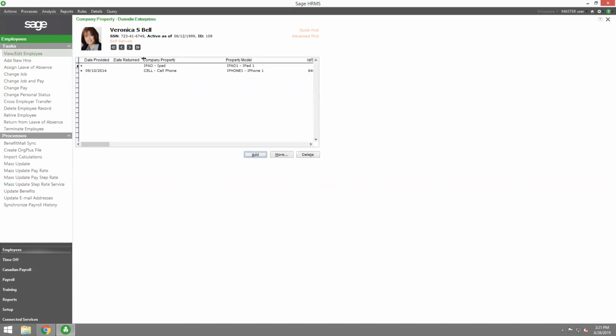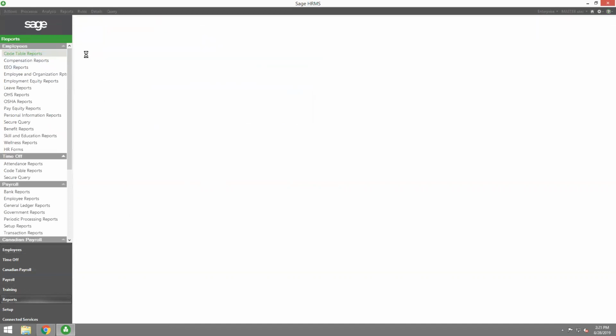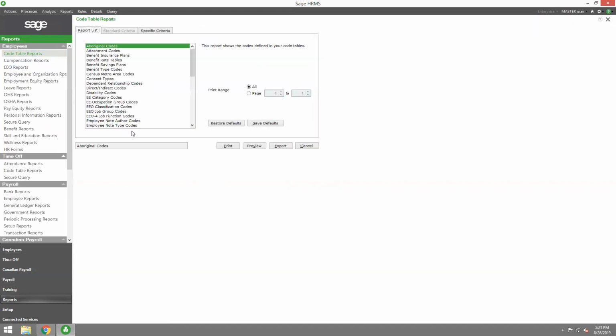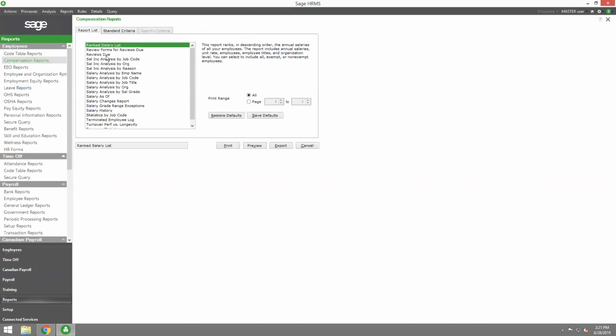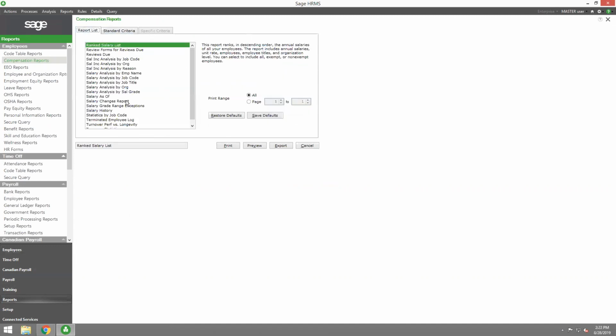So folks, with that being said, I'd like to show you here the reports that come out of the box. You have different code table reports that you can run on your setup. You have those nice compensation reports, or maybe those salary analysis or turnover statistics. You want that salary history. They can be broken out by standard criteria. So if you're looking to single out by org level, you can run those reports according to those criteria.